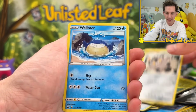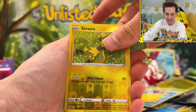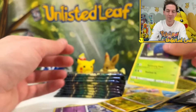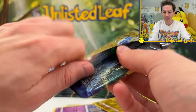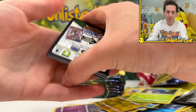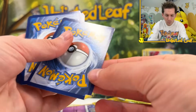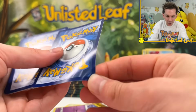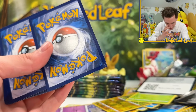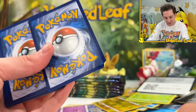Tangela, Baltoy, Meowth, Wailmer, got the Shinx, and then Tangrowth regular rare. Oh snap. There's surely building up to something here. At minimum, at least we've got the Mr. Mime V-Union. Oh my, what the flip happened there? It's a square cut. No way, look at that. You saw that, that was out of the box. That's like a square cut, but then it was bent upwards like that.